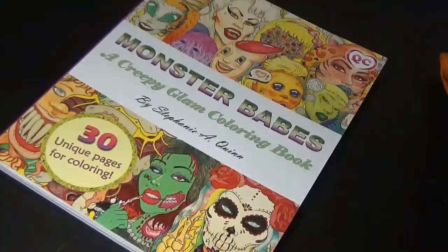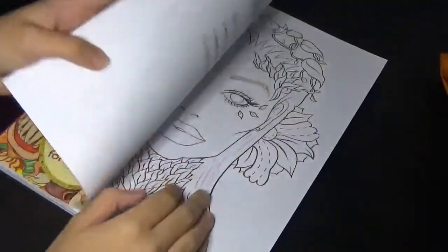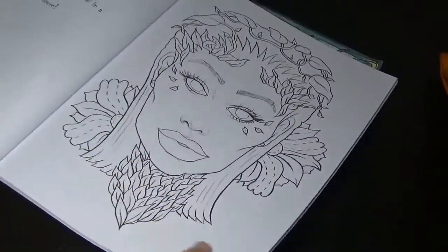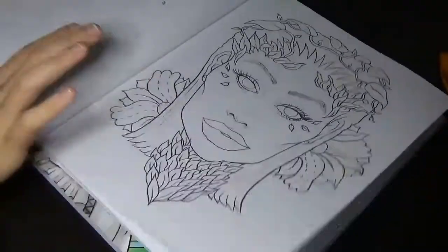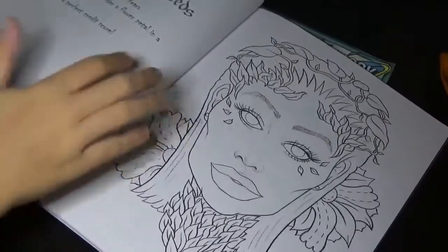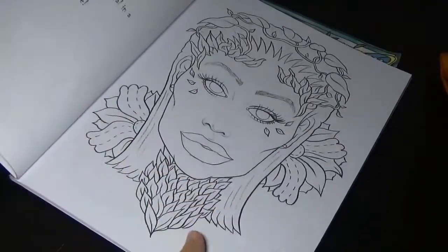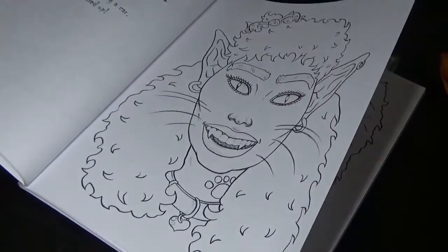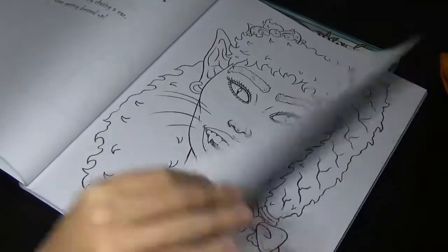I have Monster Babes, a creepy glam coloring book by Stephanie A. Quinn. And similar to the book I used in my color and chat, it has a picture on one side, their faces of women, and then it has some information about the women on the other page. This one says Windy Weeds. It says she's 62 in plant years, she's hiding under a flower petal in a field, and she has a perfect credit score. So they're just kind of funny little things that help you to build an image of the woman. This is Lily Labrador, so she's 20 dog years. She is currently chasing a car and loves getting dressed up.